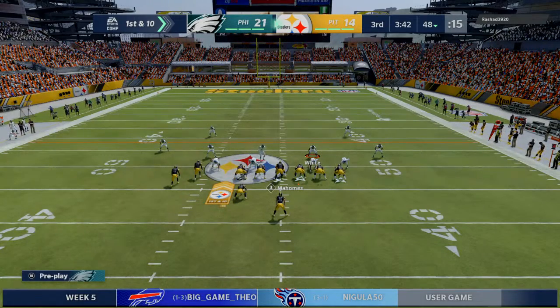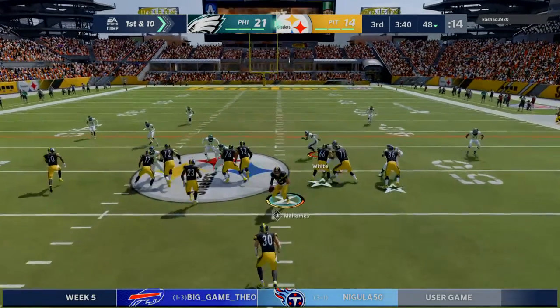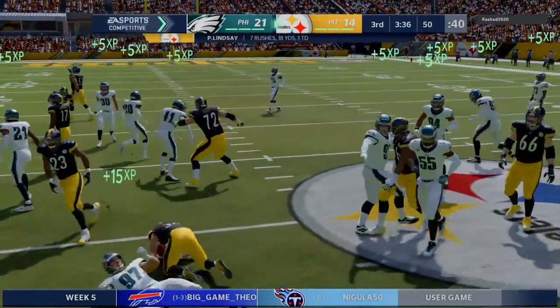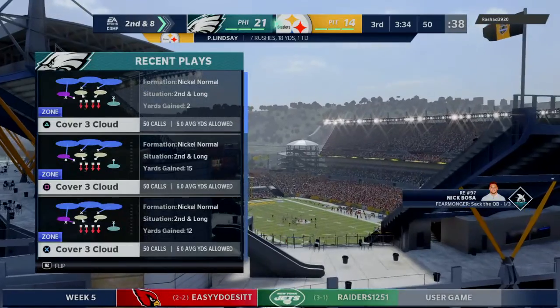41 Mike, 41 Mike. Here's a give to Lindsey. And he'll be brought down right at midfield after a gain of only a couple.